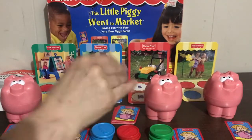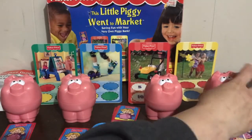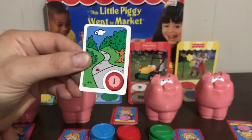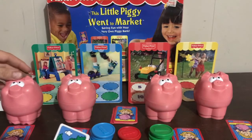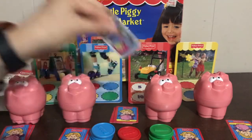Yellow's turn. Oh, that's a swap. But I don't know if yellow has anything yet. Nope, yellow doesn't have any. Green's turn. Oh, we found a red token on our walk. Take one red one and put it in. Blue's turn.